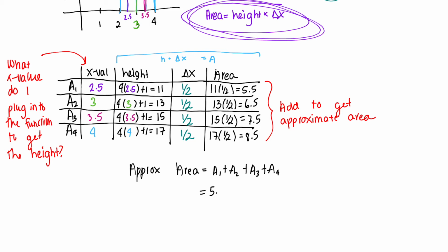All right, so we have 5.5 plus 6.5 plus 7.5 plus 8.5, which will give us, let's see, 11 plus 15 is 26 plus 2, 28. I hope.